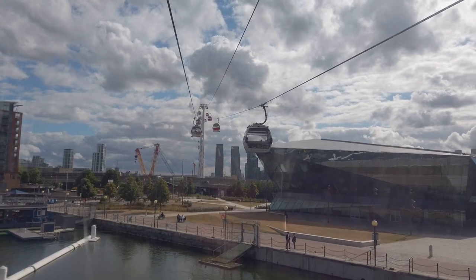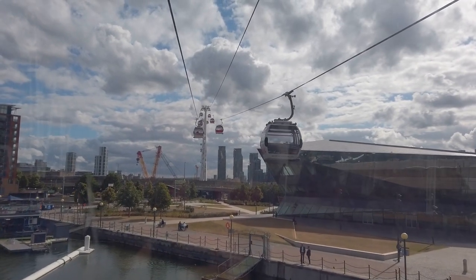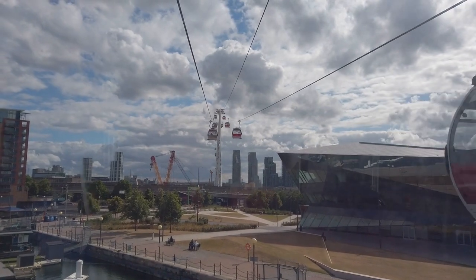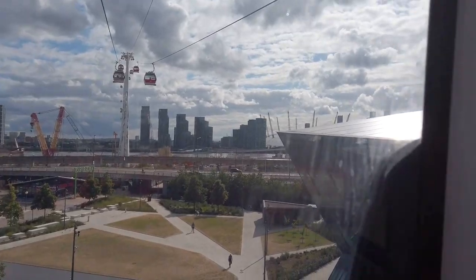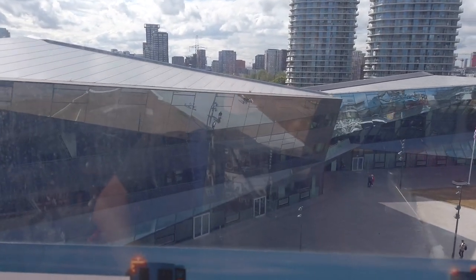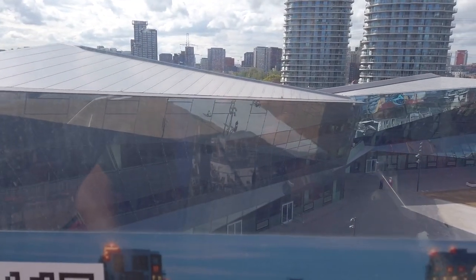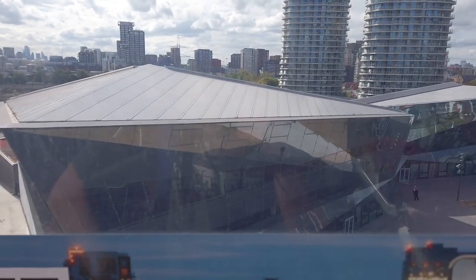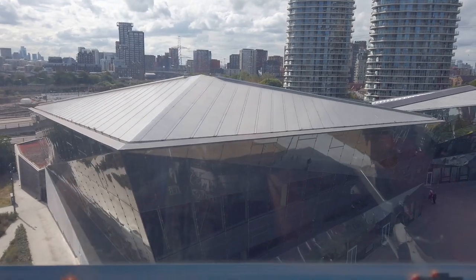I really hope there's no peak time charge for the Emirates Air Line, because that would be a bit ridiculous, wouldn't it? Because it's not like commuters use us. There is City Hall, the new City Hall, the old City Hall near Tower Bridge, or London Bridge sort of area. This is a new site. And what a cool sight.